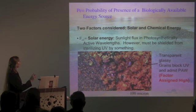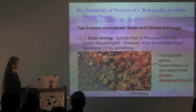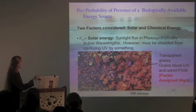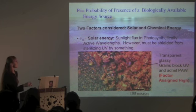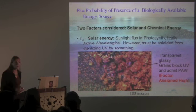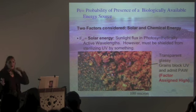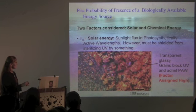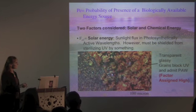So again, energy is the probability of the presence of a biological energy source. And there are two factors to consider, the solar energy as a biological energy source and chemical energy. One is relevant only at the surface. So here's the factor for solar energy. The problem with solar energy is that there's a terrific amount of sterilizing ultraviolet radiation. And in fact, Andy Schuerger has done experiments to show that in only a matter of a few hours, like 5 hours of exposure to UV at the surface, you sterilize the surface. So there's no possibility of growth right at the surface. Unless you can get into a niche that's got semi-transparent grains that block the ultraviolet and admit the photosynthetically active radiation.